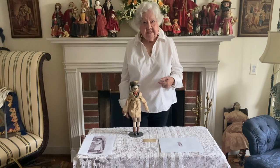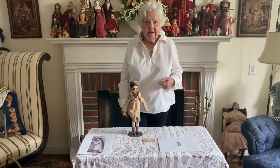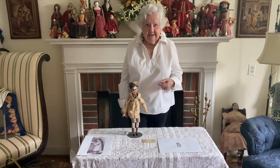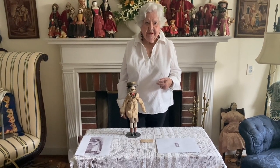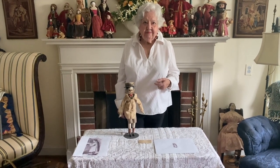So this is a Quaker farmer from not the UK, but from the outskirts of Philadelphia, Pennsylvania, at the end of the 19th century. And so I hope you've enjoyed meeting another one of the cast of characters that live in my home.